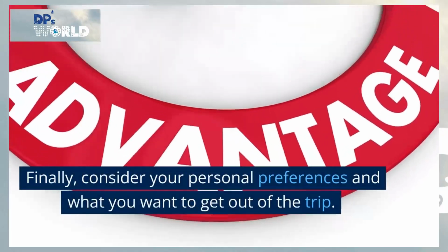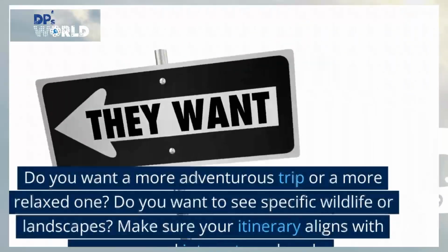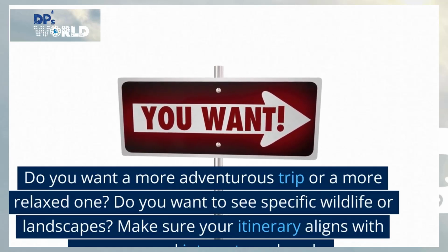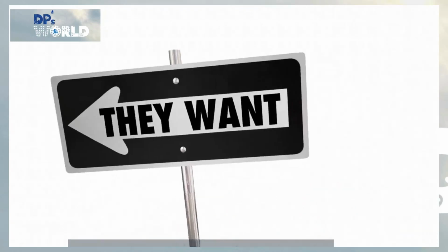Finally, consider your personal preferences and what you want to get out of the trip. Do you want a more adventurous trip or a more relaxed one? Do you want to see specific wildlife or landscapes? Make sure your itinerary aligns with your personal interests and goals.